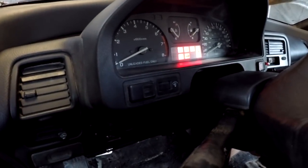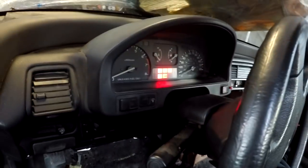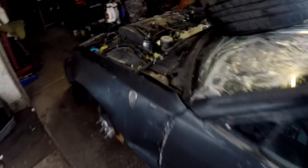Oh, there's no gas in here either. And seatbelt buzzer. Oh, it was in gear too. Ultra quiet. So I cleaned the engine bay earlier. Sounds good. So what I'm gonna do now is I'm gonna put my wheels on.